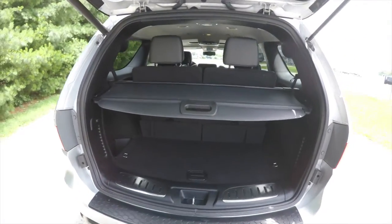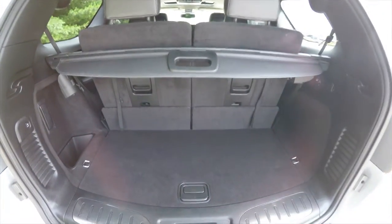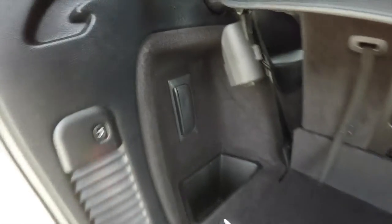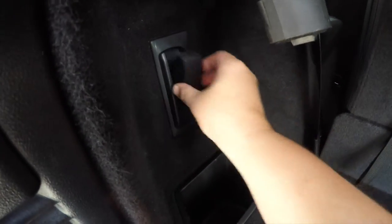Alright, take a look at the luggage area. With the third row seat up, it is modest. However, it's decent, and you do have more storage. You have the amplifier and subwoofer for your Alpine sound system. The vehicle is also equipped with a rechargeable torch that fits in the trim panel.